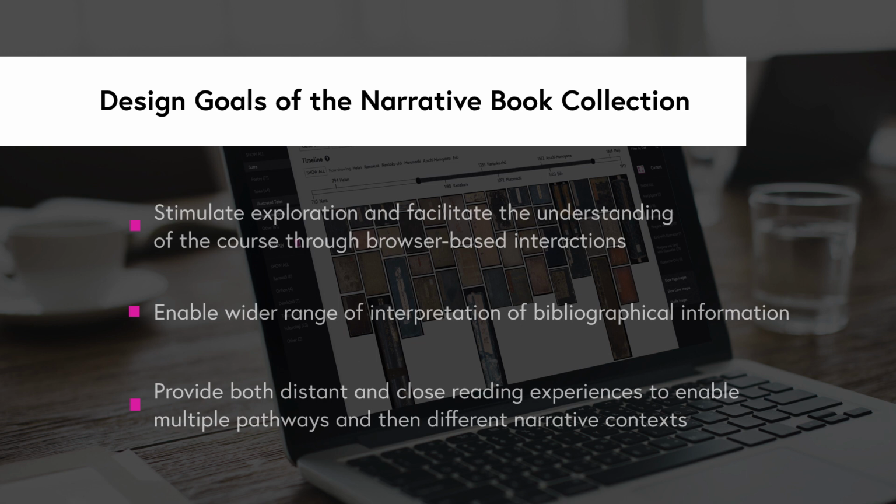And these findings and insights led me to define the design goals of the narrative book collection. The first goal is to make the narrative book collection an interface that stimulates exploration and facilitates the understanding of the course through interactions. Next, it should enable a wider range of interpretation of bibliographical information, such as size, color, and shapes. And this interface should provide the learner with both distant and close reading experience, enabling the creation of multiple pathways in different narrative contexts.